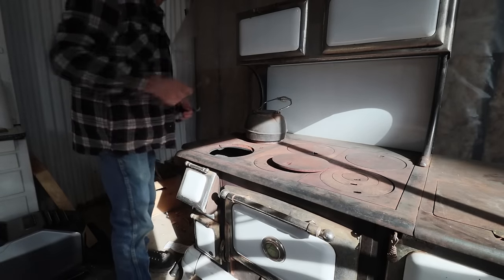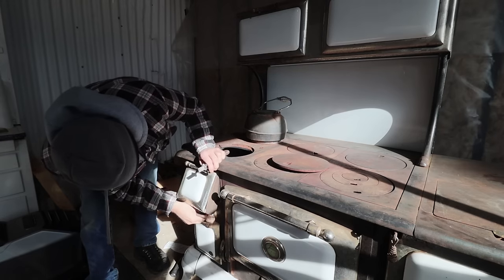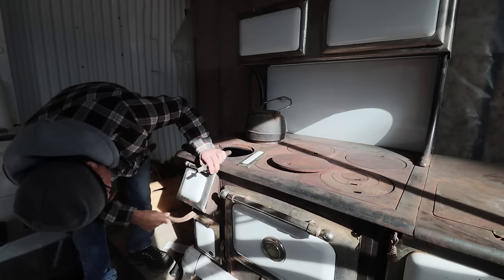Almost started this up and was going to cook one of those two roasts in here, but then I figured, you know, there's plenty of room in that smoker. It's going to taste better in the smoker anyway.